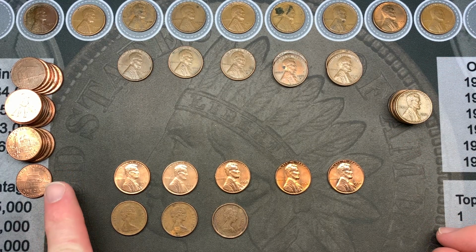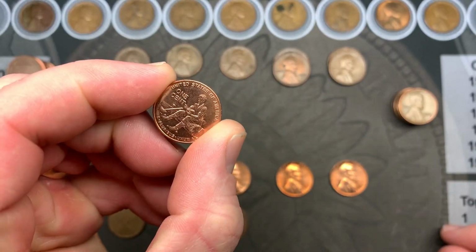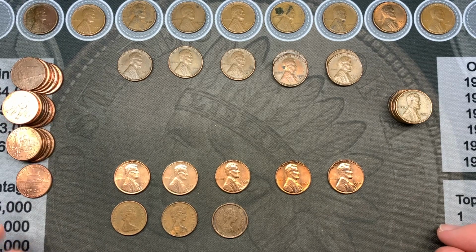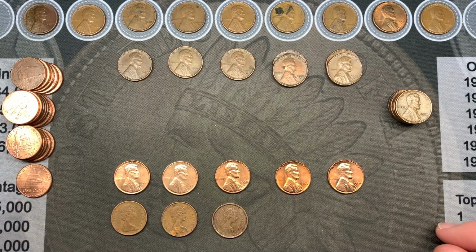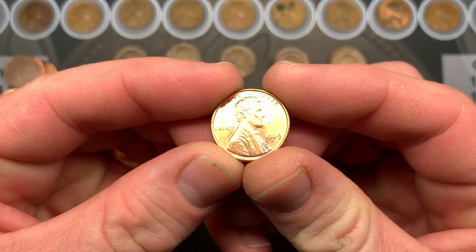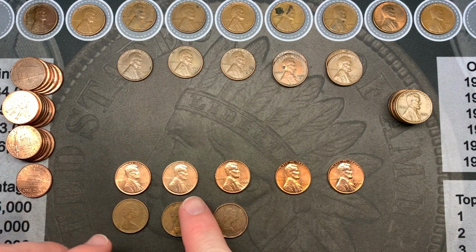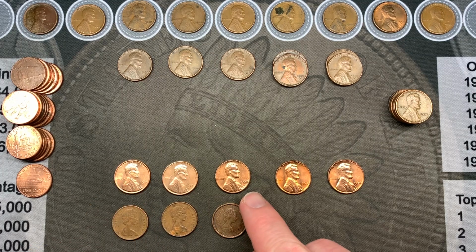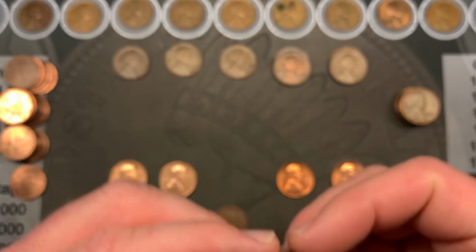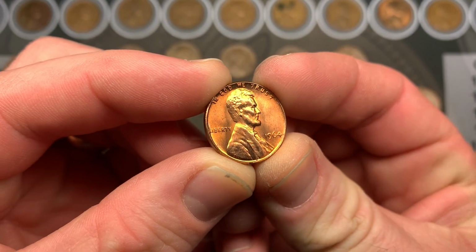We had a total of 19 2009s, probably about 12 of them I'm going to keep. They're in really nice shape, and the other ones I'll send back. We did get one of the presidential life, so that was really cool. And then we had a couple BU coins. That 1969 that we got there, that was really cool. We had a really nice 1971S. By the way, that was a 69S right here. We had a nice looking 68 Denver. That was pretty nice.